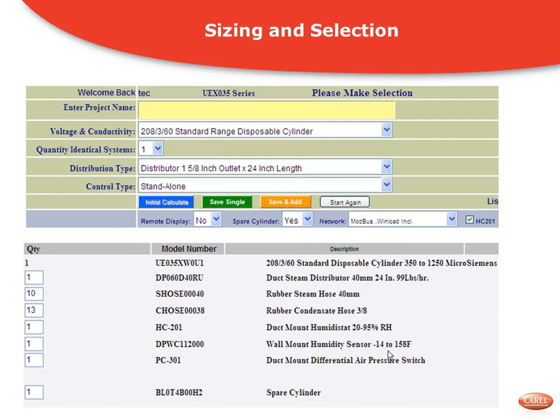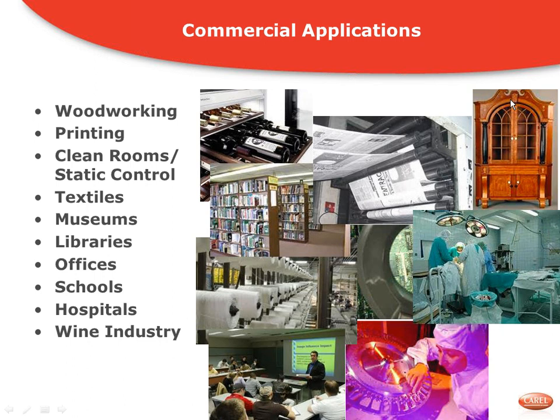And it's nice for you as far as offering packages, service and maintenance packages for your customer for their humidifiers. Not only the annual cleaning, but the annual cylinder change out as well. So that's different opportunities for you as a contractor.